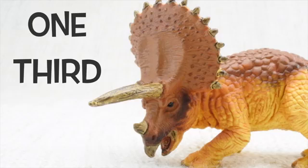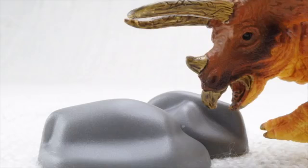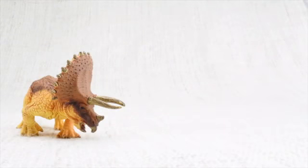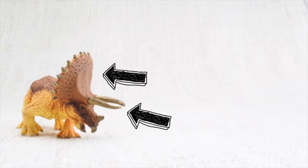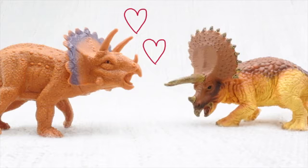It had a very big head and it ate lots of veggies but used rocks in its belly to chew them instead of teeth. Triceratops used its horns and frill to defend itself and also to attract other Triceratops.